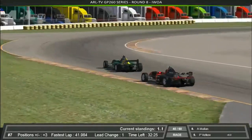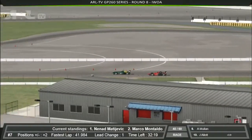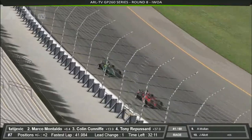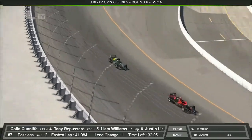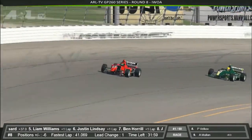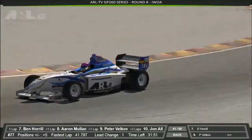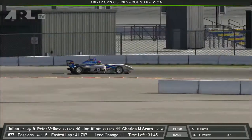Yeah, Lindsay finds himself back up into 6th place. He's sort of kept it clean. He's made a couple of little mistakes, but for the most part kept it clean. Mullen, he's down in 9th at the moment, I believe, so that pit stop pushing him back. But I did think that perhaps Williams and Lindsay would get him through the pit stop phase, and it has happened. I think he took tyres because his pit stop was quite long, 18.4 seconds. Yeah, it's about 5 seconds longer than what everybody else has been for the most part. That said, Repusard was only 6.8 seconds, so that's just what you have when you just have a splash of fuel. So Montaldo's in the pits now.